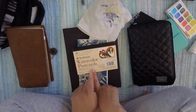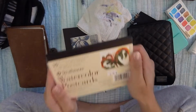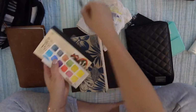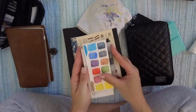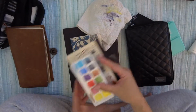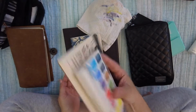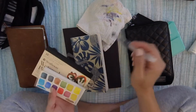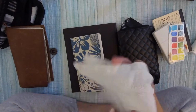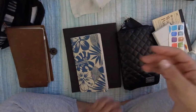So I brought this pack of Strathmore watercolor postcards just because it's the perfect size. If I just wanted to bring this, honestly this would fit in a small bag, a small purse, which is usually what I carry with me. That would be all I need, plus a napkin, and even then I don't really need a napkin because I was using my little towel that I was laying down on. But I also brought this old washcloth with me.